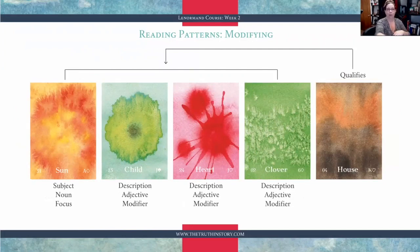So again, if we're looking at these 5 cards, I lay these 5 cards down. The focus is going to be the sun for me. Whereas if Lori, say, reads from right to left, the focus for her is going to be the house card.